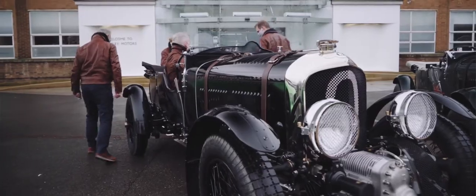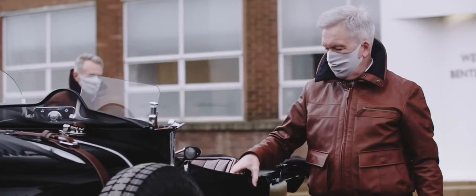I'm pretty sure that both Sir Tim Birkin and Walter Owen Bentley would be proud of what we have achieved in homage to their original achievements.